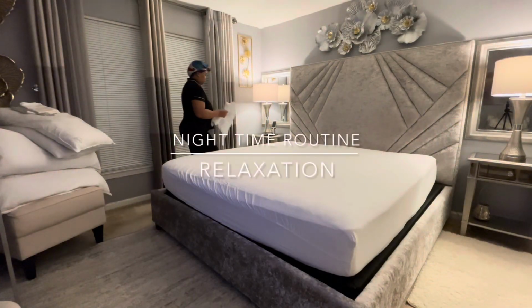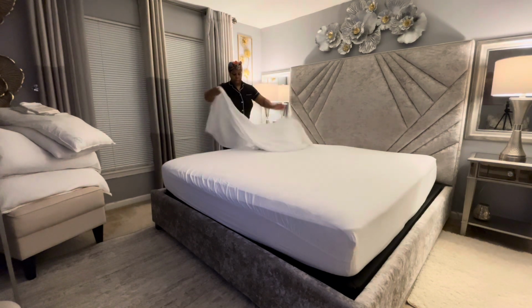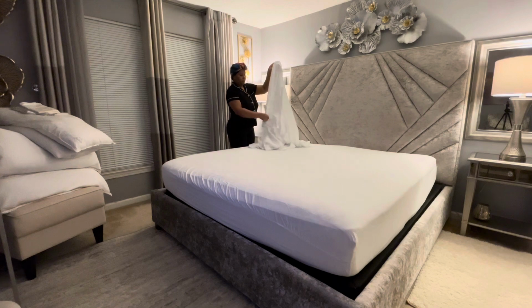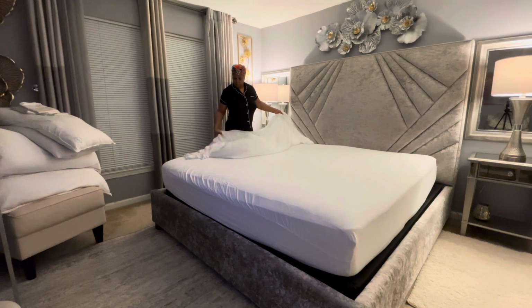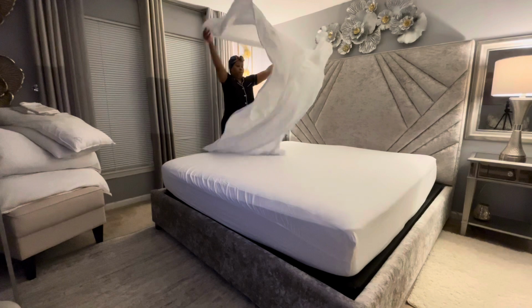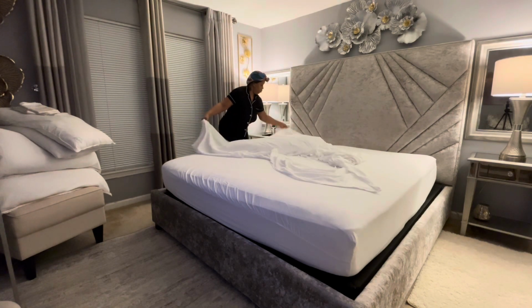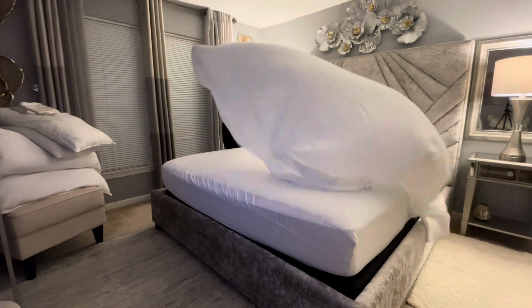This video, I'm going to show you how I get ready for bed. Now I've already taken my shower and stuff, so right now I am making up my bed. I just got these sheets out of the dryer and I'm gonna put those on my bed. So yeah, that's pretty much it.